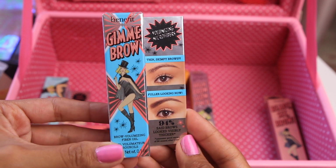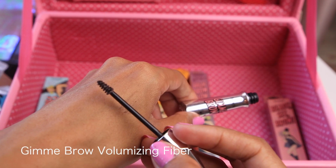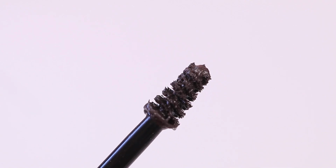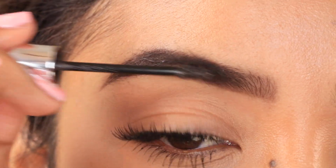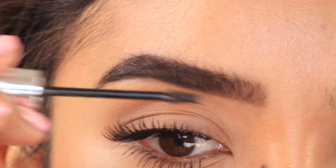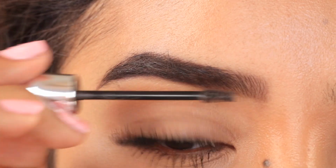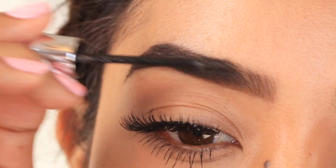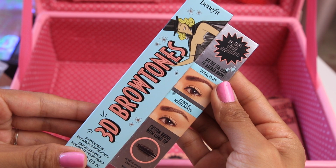Next, I'm testing out the Gimme Brow Volumizing Fiber Gel, and this is a tiny little wand that I like to use to back comb my eyebrows. That is what I was told to do during the event, and this is adding volume, a little bit of texture, more texture because the eyebrows already have a lot of texture, but this is going to give your hair some lift, so it's not going to be flat and almost painted, and then you just want to brush the wand lightly over it.